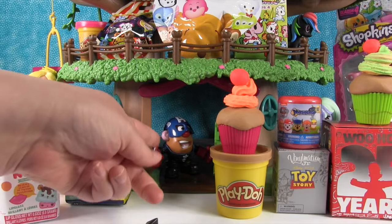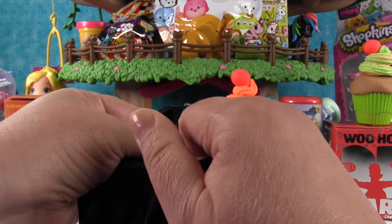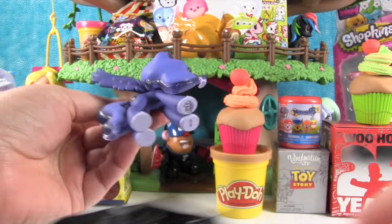Who's it gonna be? I love Captain America Potato Head back there. He was hiding. And there's a creeper too. Captain America's gonna have to use a shield to guard against the detonation.